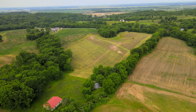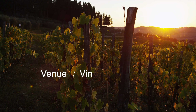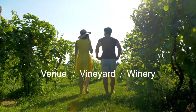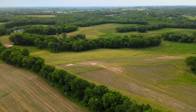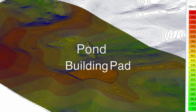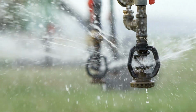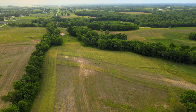Parkville, Missouri, on this property that is a soon-to-be vineyard winery that a couple have always wanted to pursue for some time now, making that a reality. We're building them a pond and a building pad for their venue. The pond will be an irrigation source to supply water for the crops, while the pad will be for the building foundation for the winery.